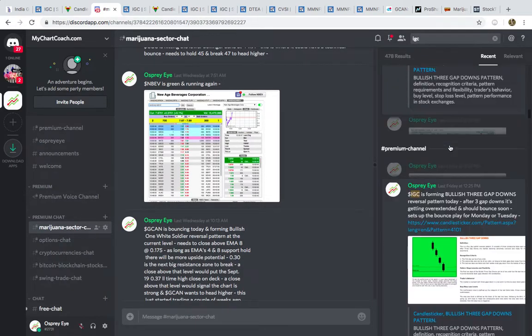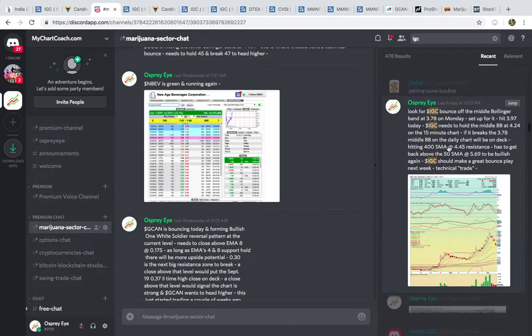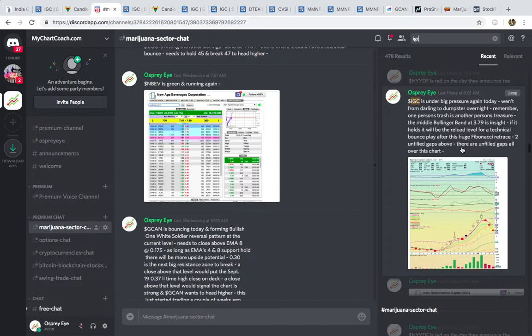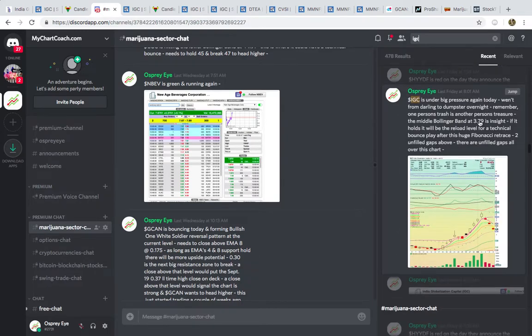If you go back a little bit earlier in the day, you could see here at what was it, 8 o'clock here, 8 a.m. on Friday, I was getting everybody ready for a potential technical bounce off of the middle Bollinger Band at 379. So we had this as our target already.